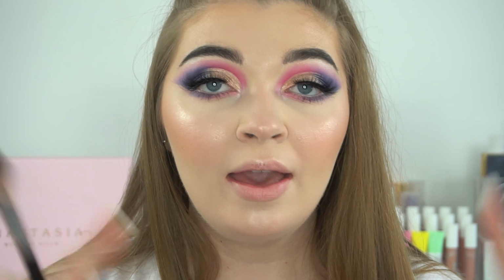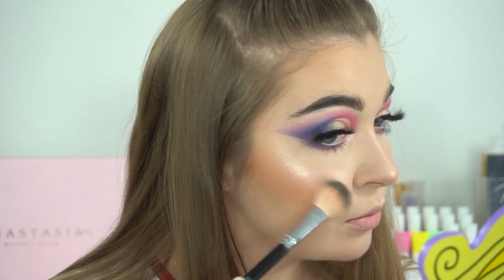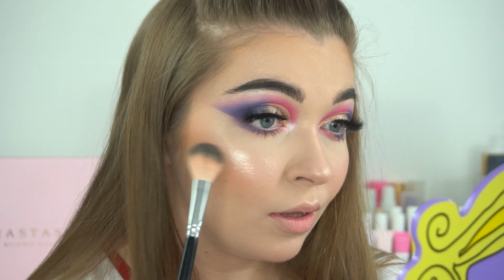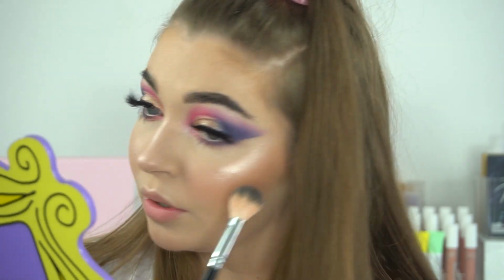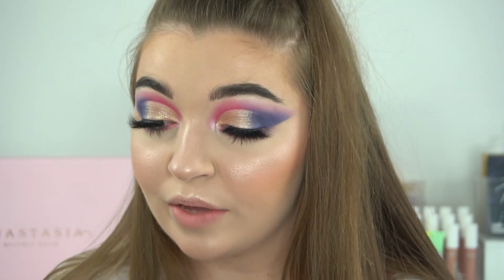That is gorge. So if you are a pale skin tone like myself, in the foundation I always wear F1. So if you are a similar tone to me, then Mr. Heckles will still work for you. I am going to apply a tiny bit of Ugly Naked Guy on top. You can obviously use these as eyeshadows as well if you wanted to.